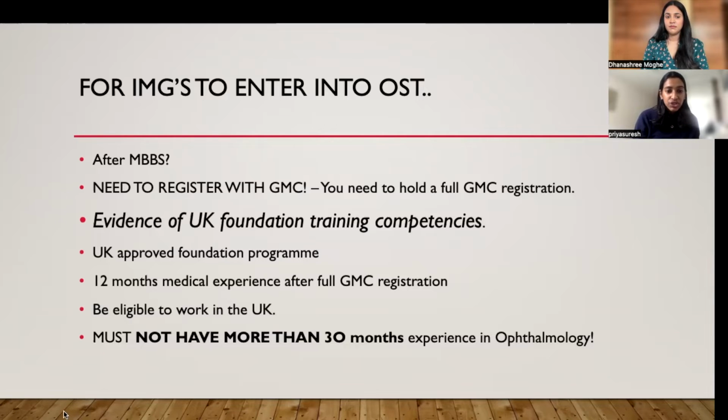The other catch is you must not have more than 30 months of experience in ophthalmology. So this is a change. Last year it was 18 months. So those who had more than 1.5 years of experience could not apply for ST1. Now they have changed it to 2.5 years, so 30 months.